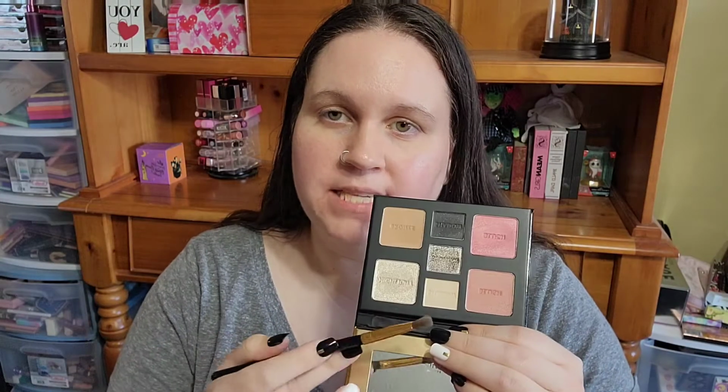So let's dive on into the eye look. I'm going to try to use as much as I can from everything. So first up, I'm going to take this shadow shade right here. I think this will be great for setting the eyelid. I already have eye primer on.